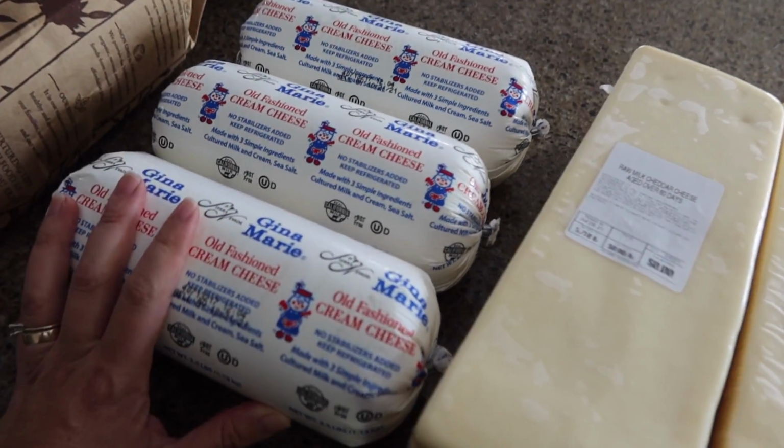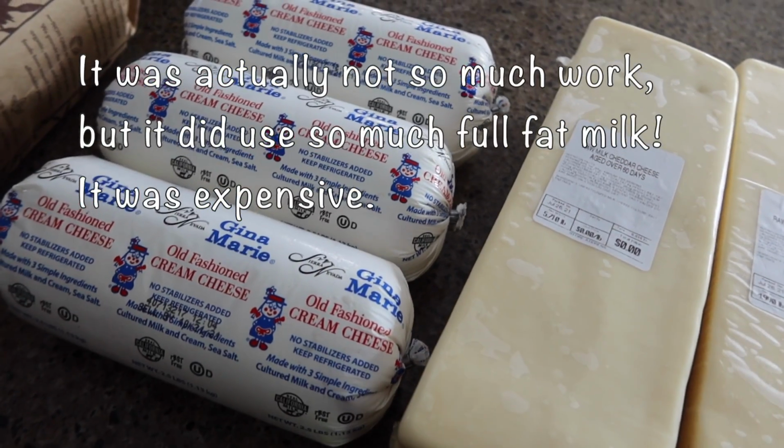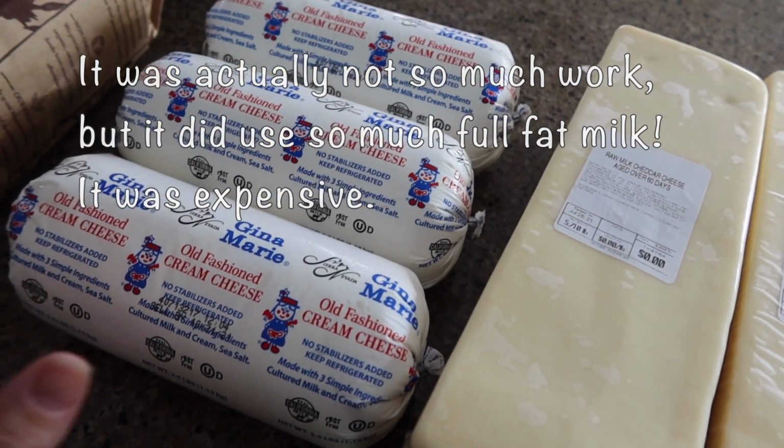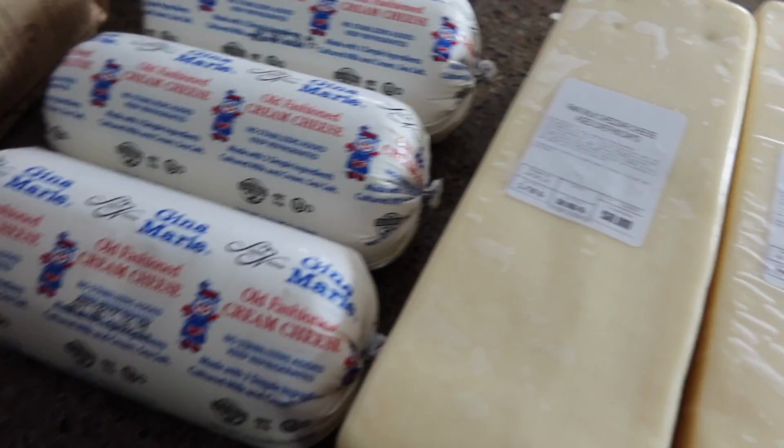I tried making cream cheese. It was a lot of work and used a whole lot of milk, like straight from the cow. And it was an expensive option. This seems really affordable. I really like it for such clean ingredients, and it's no work.